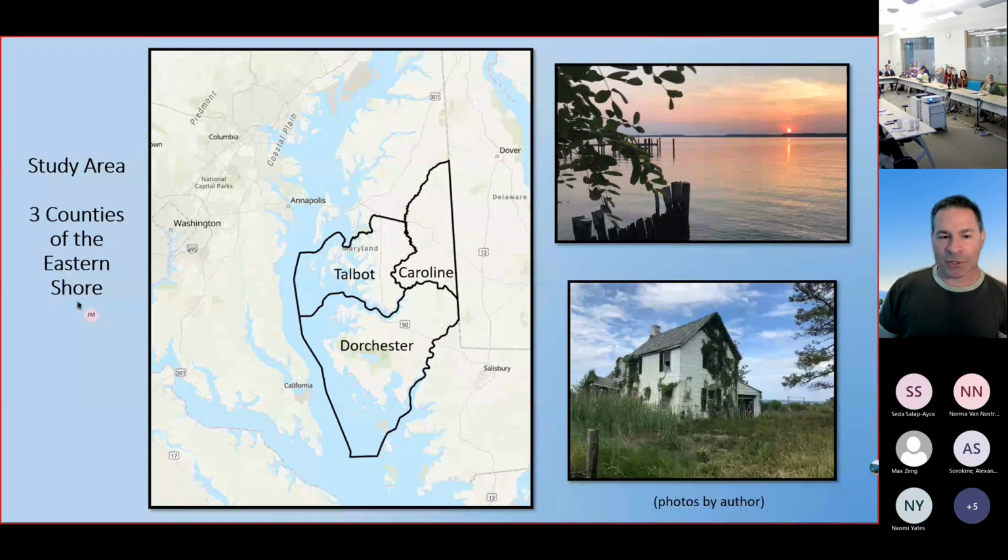So in my research here, I focused on the Eastern Shore. When we talk about the Eastern Shore, it's not actually the shore of the Atlantic Ocean, it's the shoreline of the Chesapeake Bay. You can see Washington, D.C. is over here. These are my three county study area right here, Talbot, Caroline, and Dorchester counties. This is Maryland. The city of Philadelphia is a little bit north here off the map.